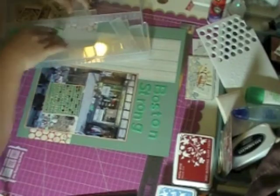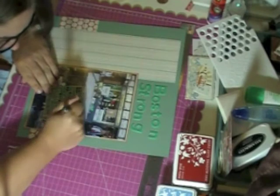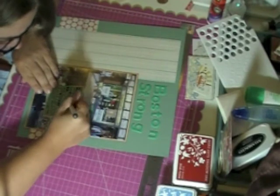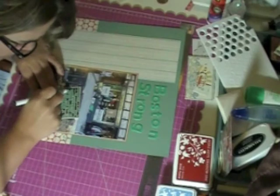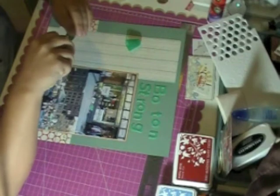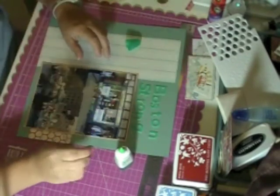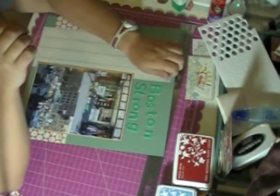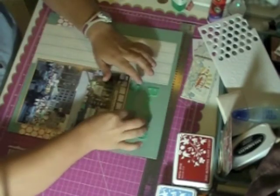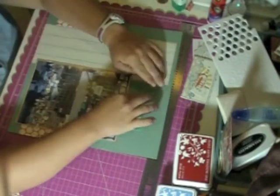Anyway, I'm using these Jelly Bean Soup bean board alphas. I love them, especially the teal ones, to write out Boston Strong. I'm just going through and checking off which ones I've used. I'm going to use, I think that's a Tombow Mono Multi glue, to glue those down. I haven't found a favorite glue yet for those. They're too thin to glue, but too thick for glue dots. Anyway, I'm fooling around with the title here, trying to figure out where I want to put it.